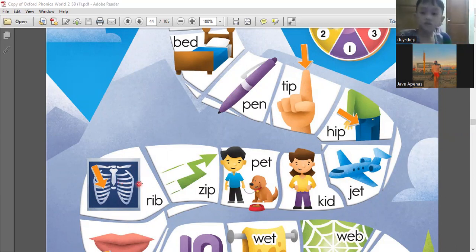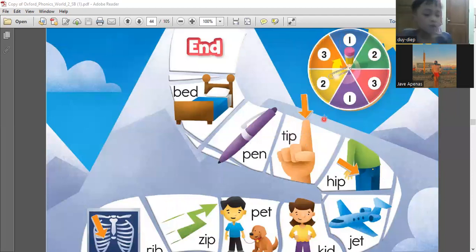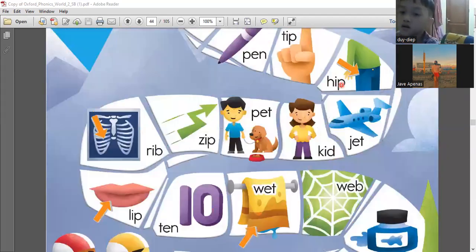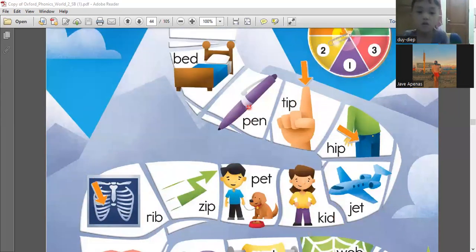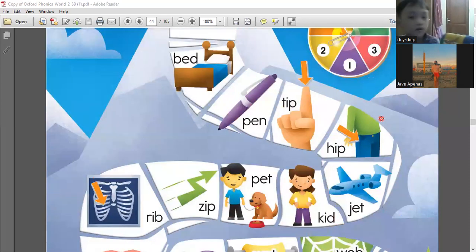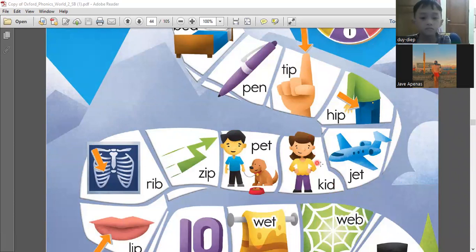All right, yes. Next one is, let's spin again. Can you say stop? Stop. Okay, so number one. Rib, and this one was set. Rib. Very good. Okay, again. Stop. Oh, it's three. Let's count. 1, 2, 3. It's a jet. Do you want to ride in the jet? Yes, of course. Okay, jet.